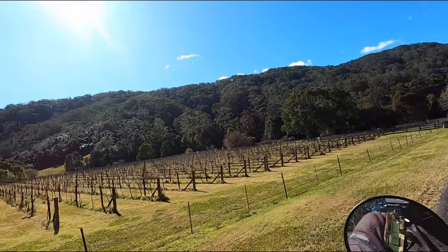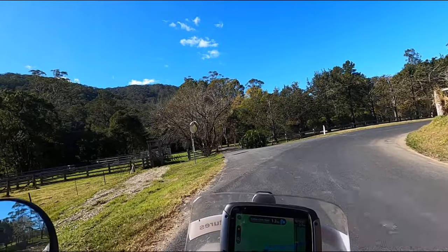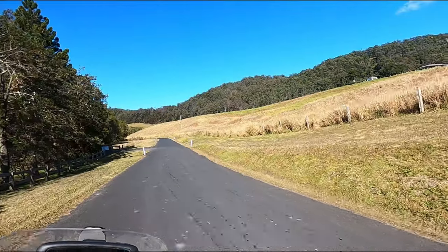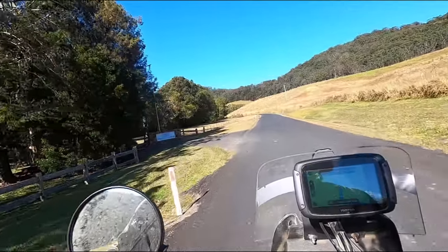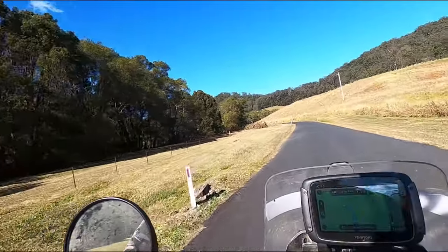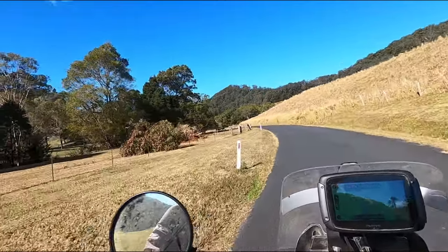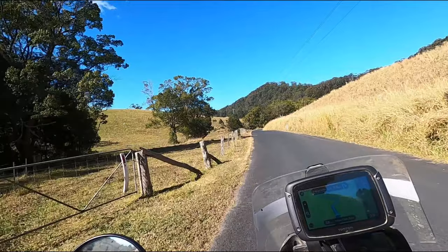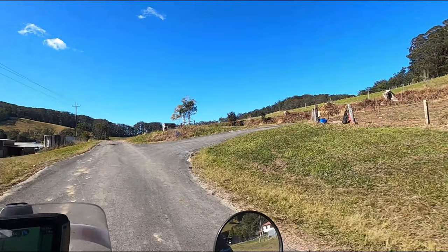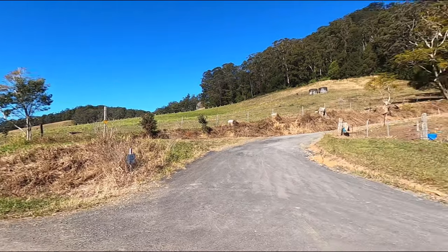Looks like grapes or a winery. Bit of a little retreat up here. What's it called? Got some sign? Friday Creek Retreat. I guess there's some sort of accommodation in there. So it shouldn't be too far up here, and I'll run out of tar. So, a bit of a junction. I'm thinking it's up here.